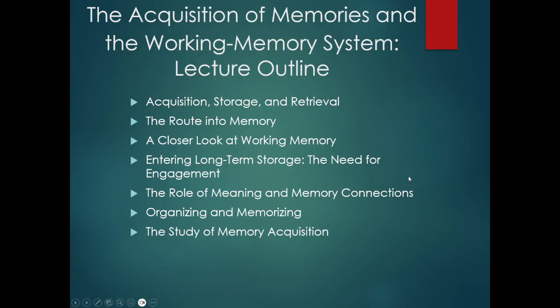All right, our list of topics is kind of long and kind of varied. So first we'll do a big overview of the acquisition, storage, and retrieval systems in memory. Then we'll talk about the route into memory, which is how we acquire information. We're going to take a closer look at what our textbook is referring to as working memory, and very commonly, even in introductory psychology textbooks, they call it working memory, but I'm sorry, that grates on me, and I'm going to call it short-term memory. Then we're going to talk about how information gets into long-term storage.